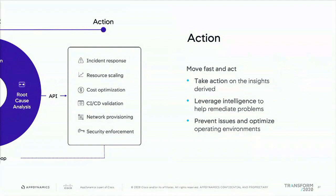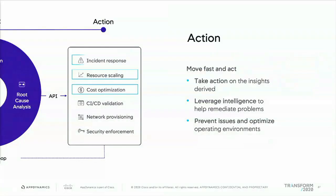We want to meet you where you are, which is why last year we launched our Integration Partner Program, one that's hyper-focused on integrating with the products and the platforms that you're already using for actioning. And over the past year, we've been spending time with you to understand what are the biggest impact areas you'd want us to focus on to drive these integrations. And you told us you care about resource scaling, cost optimization, incident response, and CI/CD validation. And so I'm excited to be here today to tell you that we've made progress on all fronts.